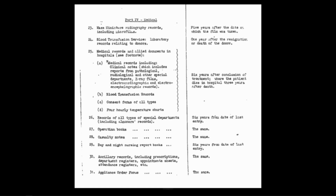Medical records, including blood transfusion records and things like temperature charts. It's 6 years after the conclusion of treatment, where the patient dies in hospital, 3 years after death. Operation books, 6 years from the date of the last entry. Casualty notes, the same. Day and night nursing report books, 6 years from the date of the last entry.